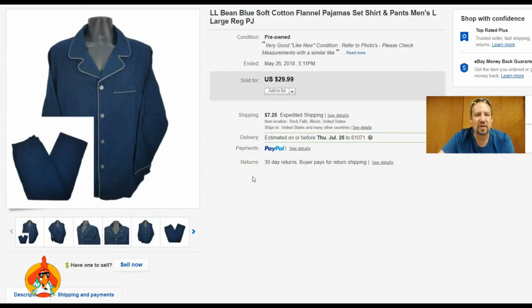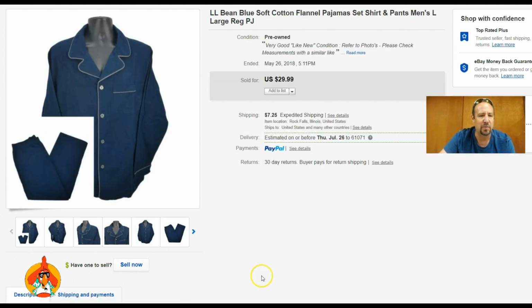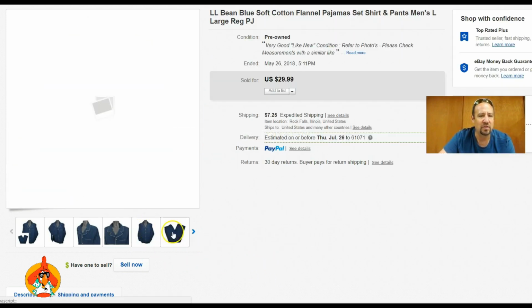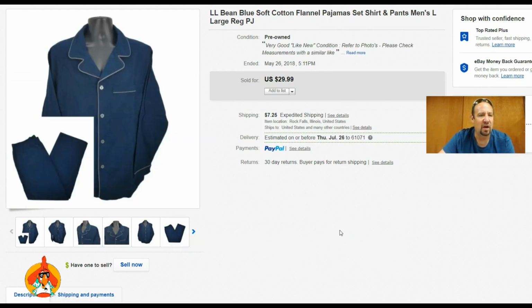Got these at a garage sale. This is a really nice pair of L.L. Bean pajamas, just cotton pajamas. This is where I use the insert to show the top, and then that comes with the pajama pants. But yeah, it's just a really, really nice pair of pajamas. I paid $3 for these at a garage sale. They were in really good shape and condition, so I scooped them up. Those went for $29.99, and I made the buyer pay shipping. So really nice return there.